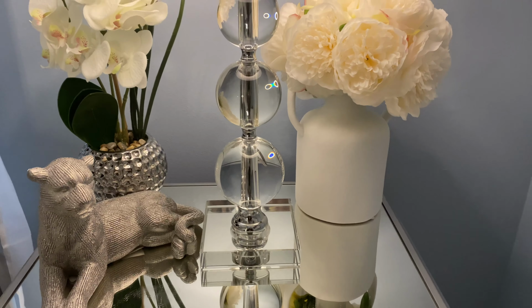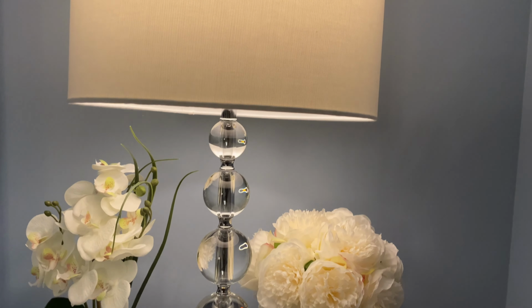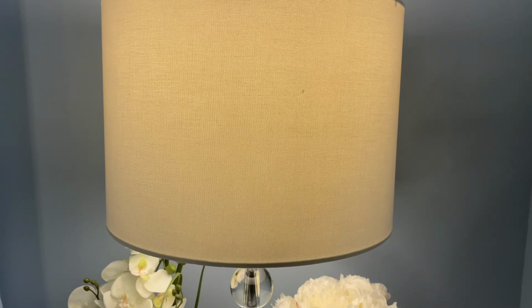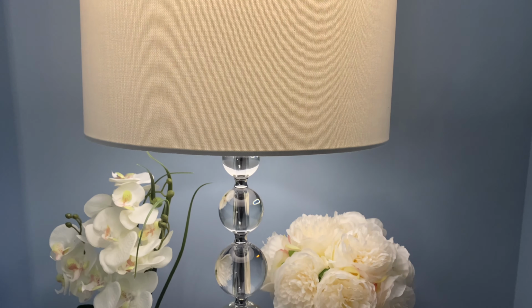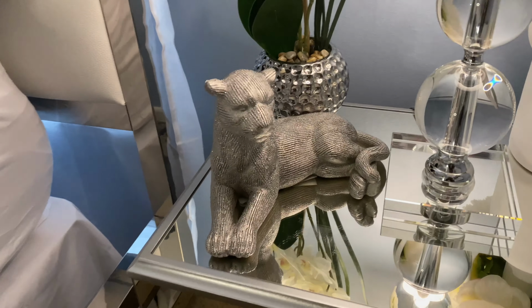And let's get into this lamp, y'all. This lamp is so gorgeous, just beautiful. It went perfect with what I wanted it to. This was also, of course, purchased from Amazon. I love it. It was actually much heavier than I expected it to be, but I just love it. It just came with the look.